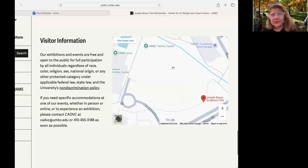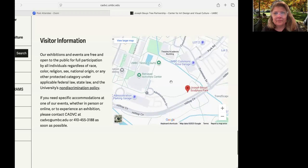And yeah, so this is where the trees are right here. And then in the back of this triangle here is where the non Joseph Beuys stones are. This is just a wild nature area. And that's where we kind of tromp back and we found all those really interesting stones that we think may be tools from folks who were here before UMBC was, which I would love to learn more about.